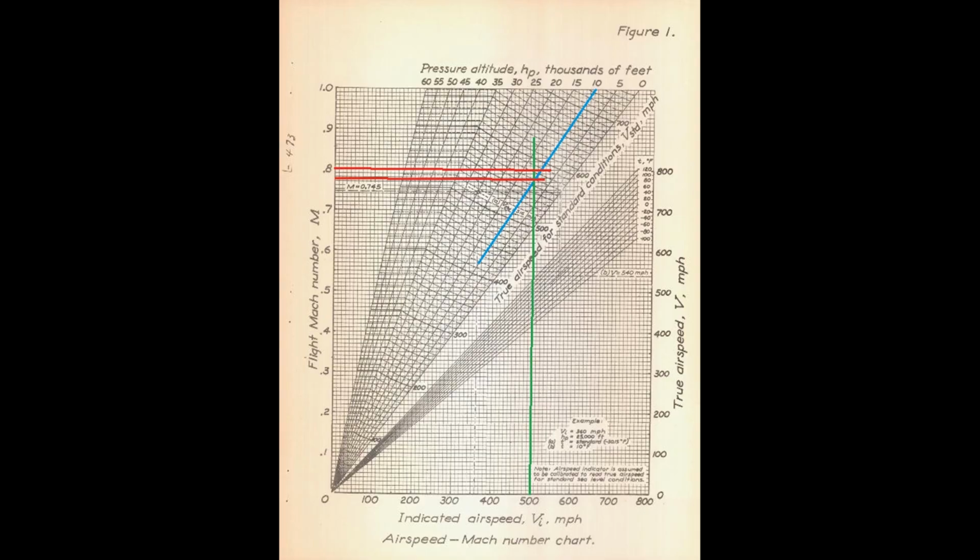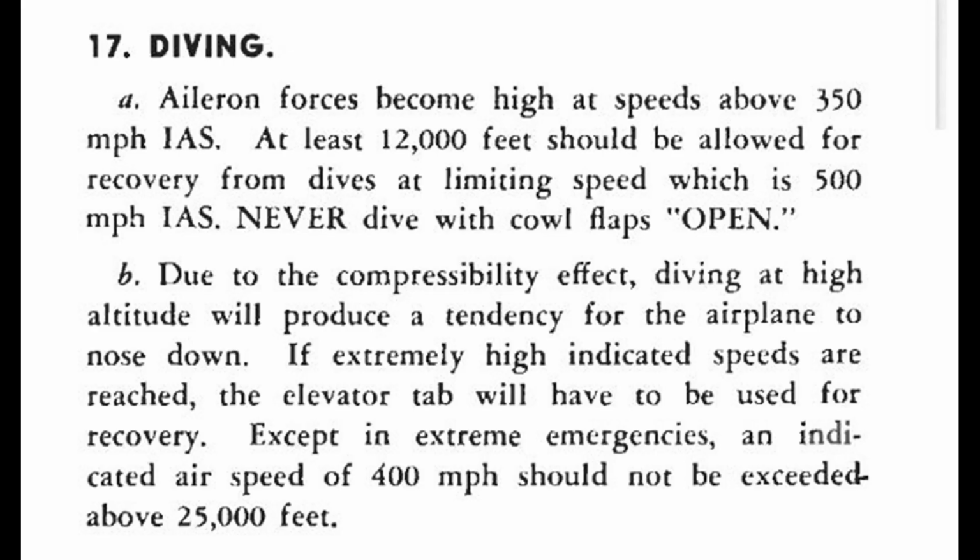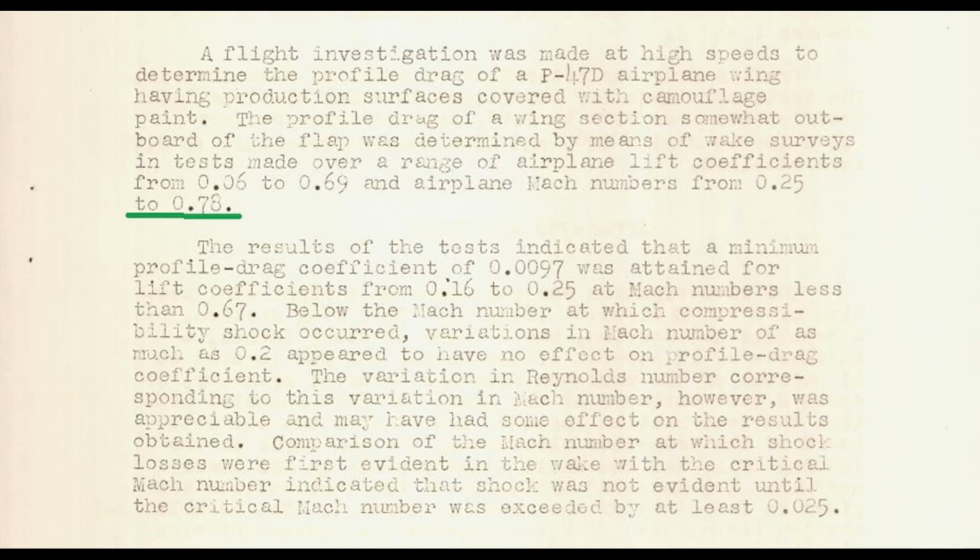The pilot's manual for the P-47 makes no mention of the maximum Mach number. Instead, it references airspeed numbers, which makes sense because the P-47 doesn't have a Mach meter. However, the 0.775 number for 500 miles per hour at 10,000 feet makes sense, as I've seen two NACA reports where they ran the plane to 0.78. I did a quick online search and found that quite a few people claim the P-47 was limited to Mach 0.68 or so, but that's clearly not true. The official manual and NACA reports dispute that.